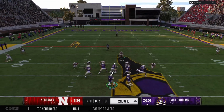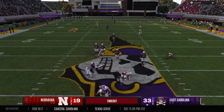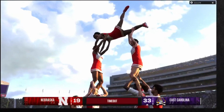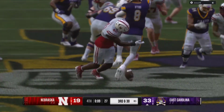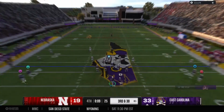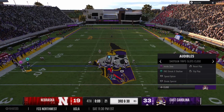Looking to throw on 2nd down. And he's all bottled up, and now it's worse. The ball's loose. They recover their own fumble. Somehow, who knows how they got that thing back. Some 3rd down conversions tougher than others. This one, a long one on 3rd down from the 43.